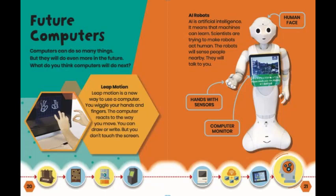AI robots. AI is artificial intelligence. It means that machines can learn. Scientists are trying to make robots act human. The robots will sense people nearby. They will talk to you. Human face, hands with sensors, computer monitor.